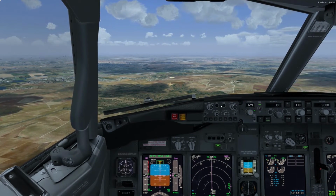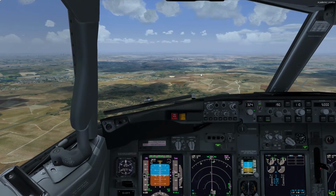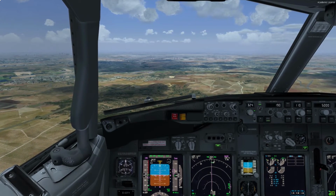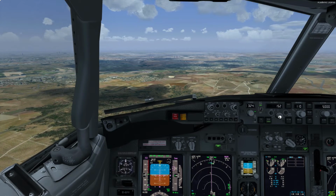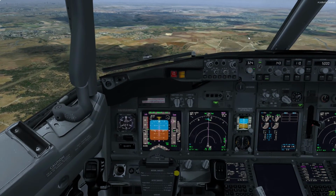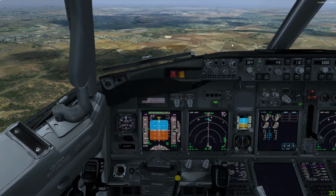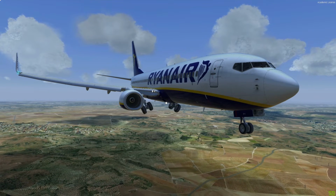Tower, Ryanair. Here we go. 3187. On final, request landing. Runway 32 right. RYR3187. Slowed 160. QNH 1016. Cleared to land. Runway 32 right. Cleared to land, so gear down and flaps 15. 1016. Cleared to land. Runway 32 right. Ryanair 3187.